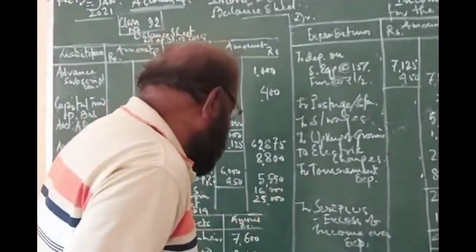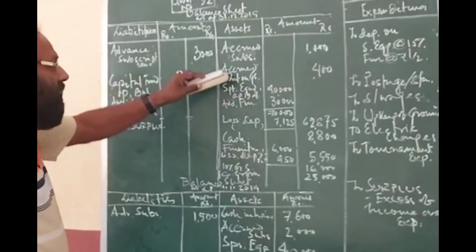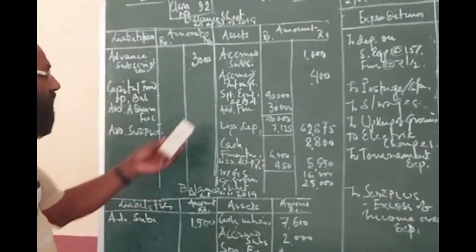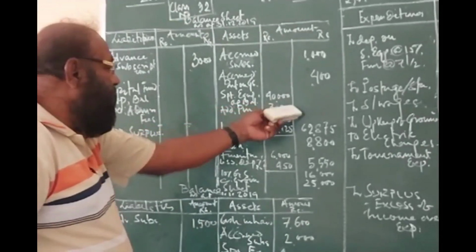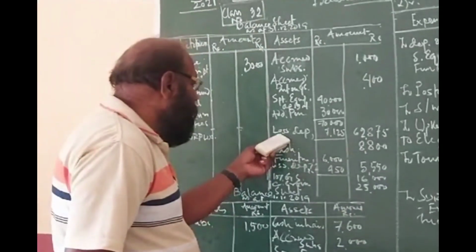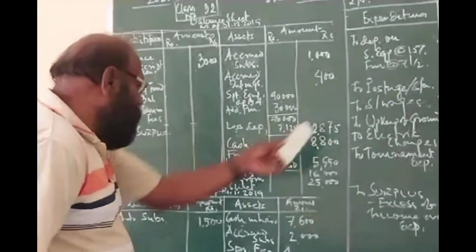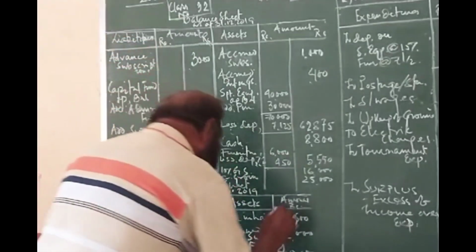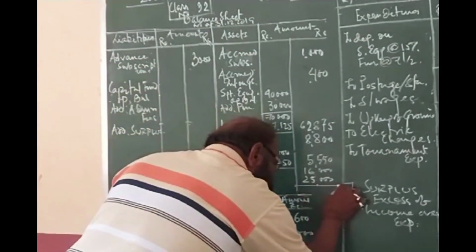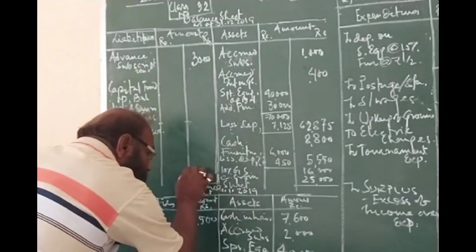Now, all the things we have treated, now we have to complete this. Assets: opening accrued subscription, accrued interest on securities. Sports equipment less depreciation, working loan. Now cash this much, furniture less depreciation, 10% government security, club ground. So this is the total amount, total of assets.